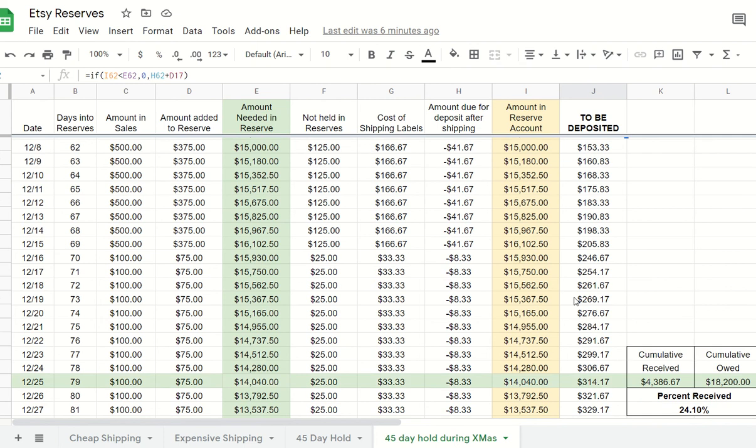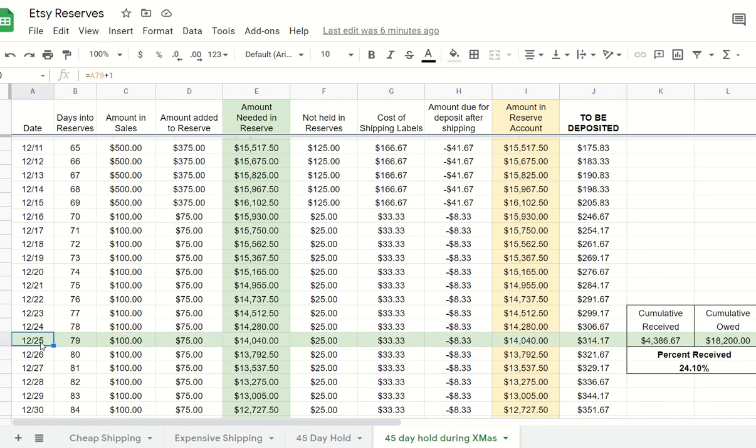And just to show you how really gross it is, that means that by Christmas, your deposits will have caught up enough that you'll be getting over $300 a day, but the cumulative amount that you will have received will be $4,386.67 in this scenario, and this is assuming that your sales fall off again sometime right before Christmas, even though we know lots of people are still ordering these last couple days. But we'll pretend they go back to normal somewhere at the end of December. They will have given you this amount here, but they will owe you a total of $18,200, which means by Christmas Day, you still will not have received 25% of your funds.